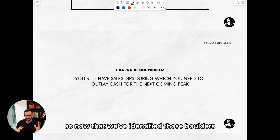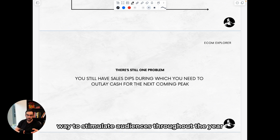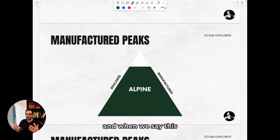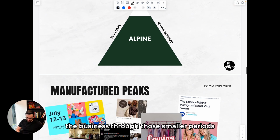So now that we've identified those boulders, we really want to identify that problem that still outlays, that one which shows your sales still dipping through those periods where you need to outlay cash for the coming peak season, those big boulders. And what ends up happening is we need to find a different way to stimulate audiences throughout the year that aren't inside of those big boulders. So what do we do? We actually manufacture some peaks. And when we say this, it's kind of like we're just injecting little drops or different kinds of strategy to assist in growing the business through those smaller periods.